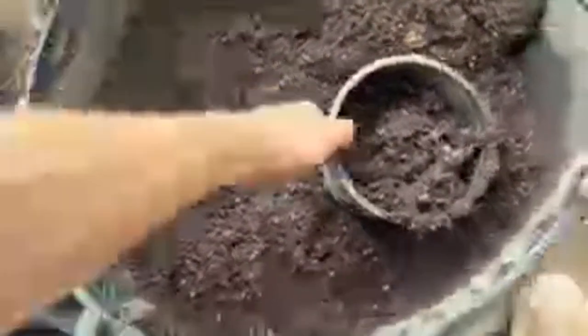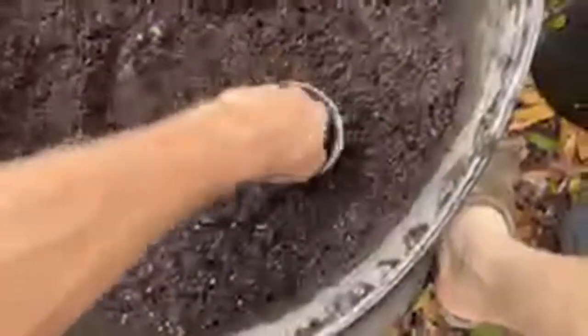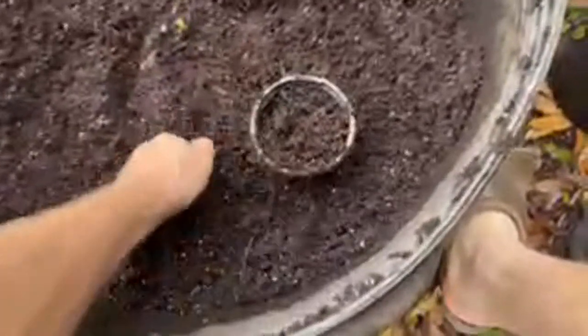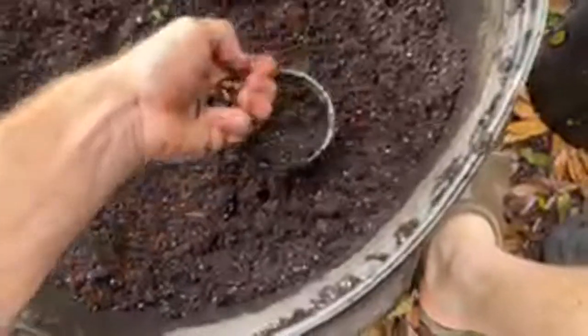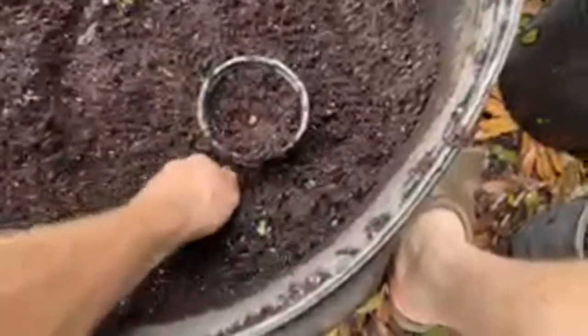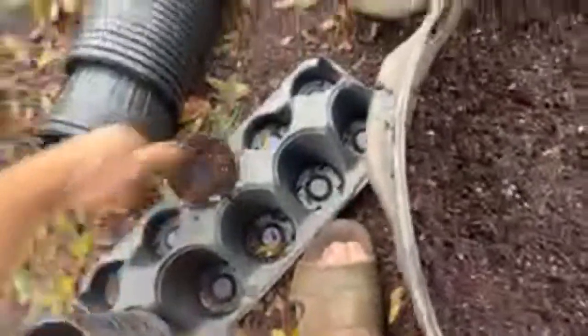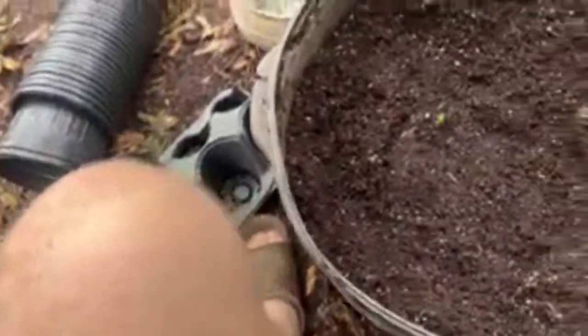Oh, goodness me. Good golly, Miss Molly. All right, so these are gonna want to be filled up pretty much to the brim. Push the soil in a little bit there. Hard to do this one-handed, but then just boop in the middle. A little more soil on top. That was a little too much soil on top, actually. I planted that one deep. That was not a good job. Let's do this again.